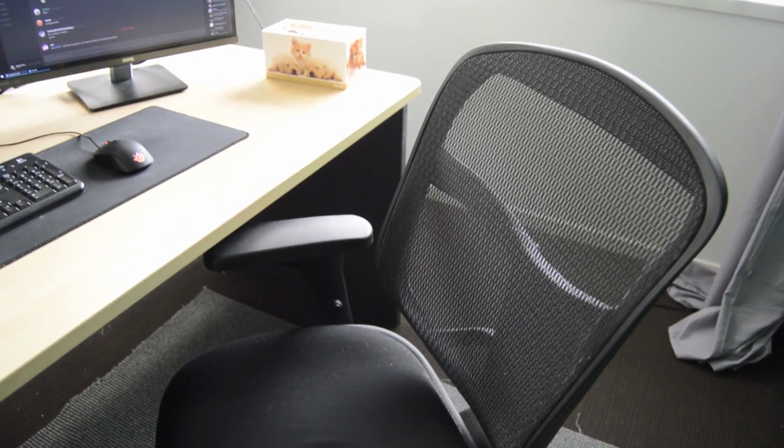An underlooked piece of a setup is the chair, and the chair that I'm using is by an Australian company called Equip Office Furniture, and this thing is the best. It's super solid, it's ultra comfy, and it's gonna last a long time because I've already had it for over a year, and there is absolutely zero wear on this thing.